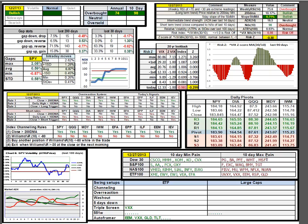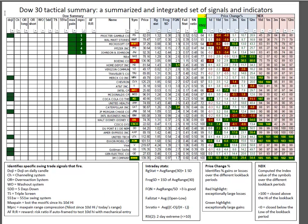10-day max pain candidates of interest: Procter & Gamble, Boeing, Pfizer, Walmart, Microsoft in the Dow. The volatility ETFs, emerging markets, Russia, and gold in the ETF 100. We have VXX on a triple screen, and then the auto framer showing 4 symbols test out well on the mechanical swing based on their trade location. A handful of dojis in the Dow, no patterns other than the usual 5 max pain range compressions.